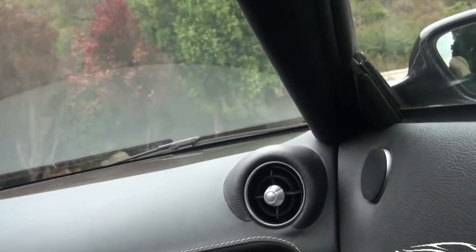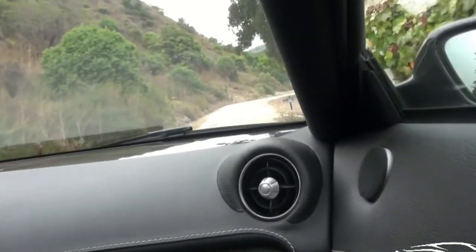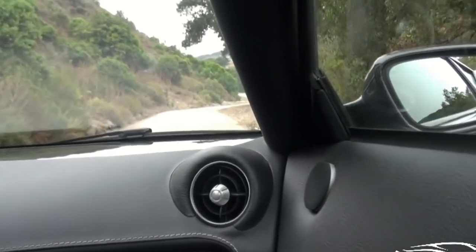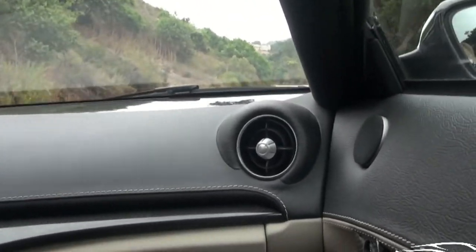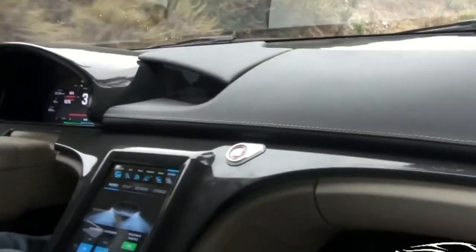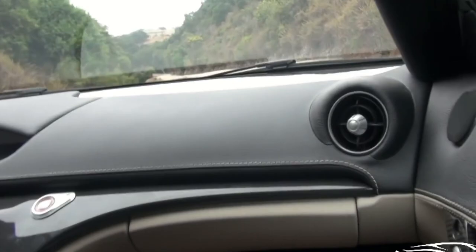That is really fast! I have never felt such an acceleration before, man. So it is true what they say, that electric cars do accelerate very, very fast. So that's one of the advantages of electric cars. Wow. Okay, we are going back.